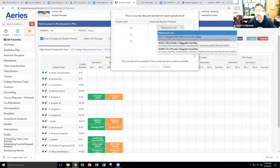Here's the drop down. This is where you need to have conversations with your parents too, because you guys all need to be on the same page on what you're thinking about doing post high school. So the first one is, I'm going to graduate from high school and go to community college. So you're going to take the minimum classes necessary.